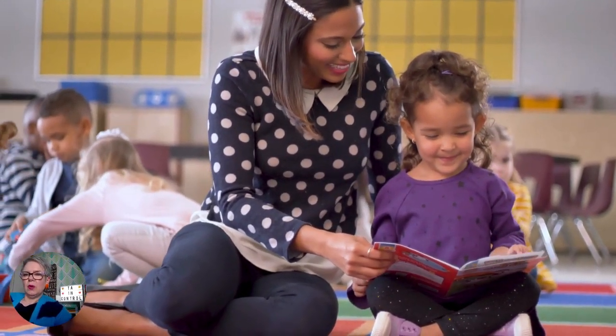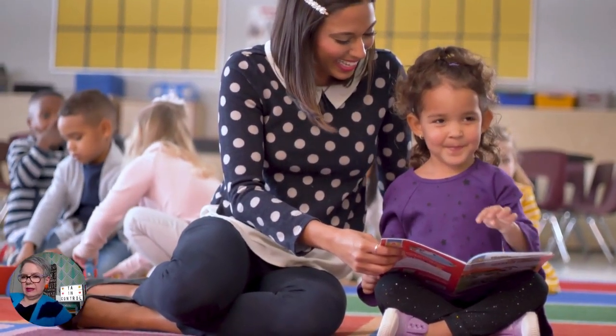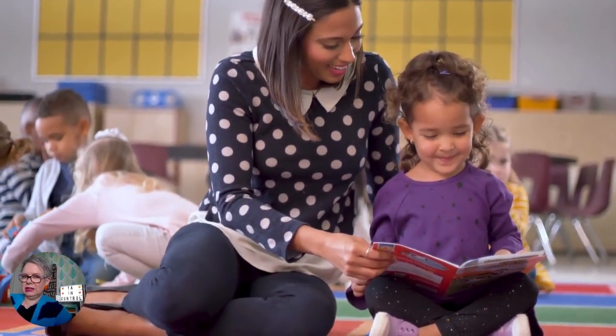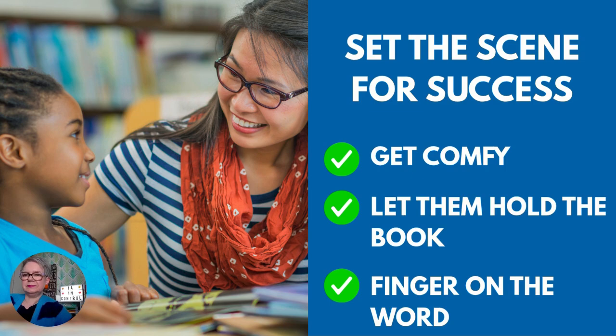Let's walk through what best practice actually looks like when hearing children read without overcomplicating things. So, first of all, set the scene for success. Before the child reads a single word, check these quick wins. Get comfy. You and the child both need to be comfortable physically and emotionally. An upset child is not a good time to get them to read.